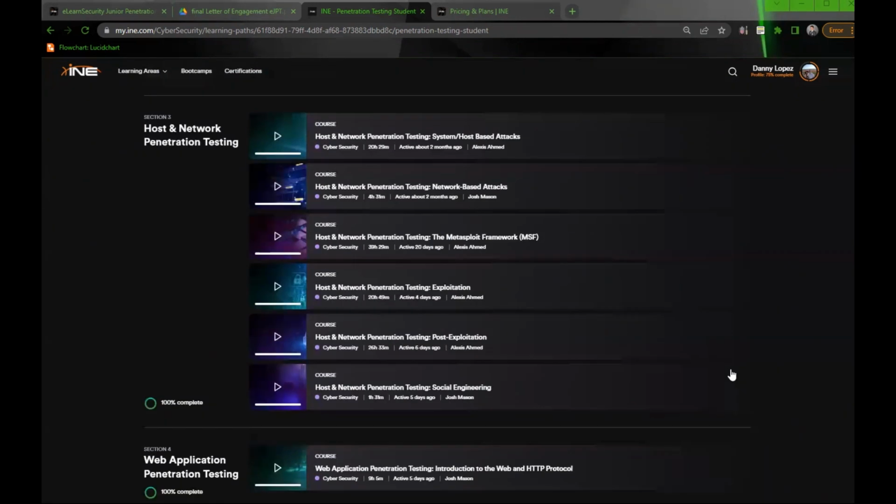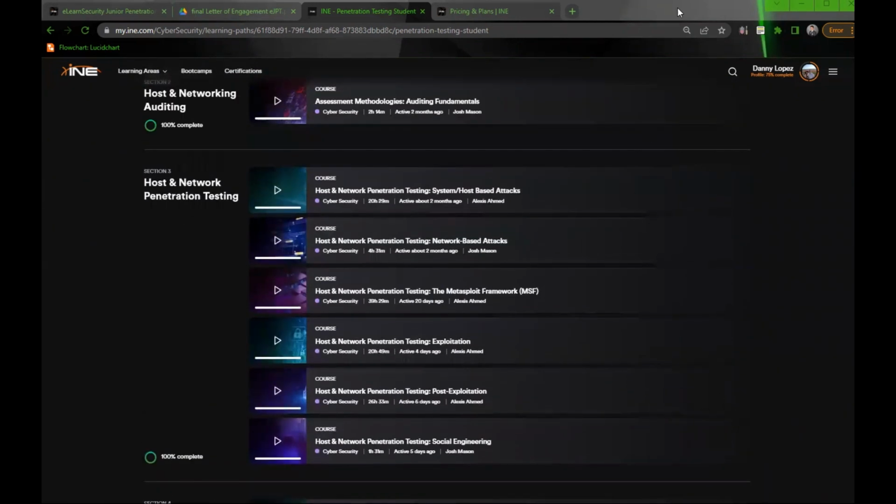Like I mentioned, play at 2x speed. If you have a big enough screen, have this up on the left, have this up on the right, and just take your notes at the same time. Do your screenshots and try to make it as quick as possible.